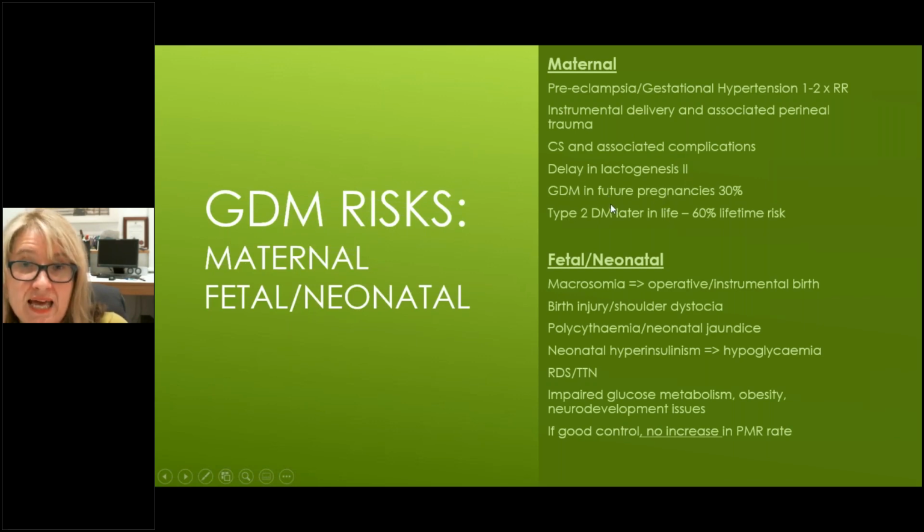30% of women who have GDM in a pregnancy will get it in a future pregnancy, and there's a 60% lifetime chance of developing type 2 diabetes for these women, so it's a bit of a warning sign as to what they're prone to later in life. Fetal and neonatal consequences, again, much the same. So if we have macrosomia, operative or instrumental birth, and the birth injury and shoulder dystocia that can be associated with that. These babies too can be polycythemic and have more jaundice. Neonatal hyperinsulinism can again cause the hypoglycemia and also the respiratory distress syndrome and TTN. And again, the same sort of long-term issues of impaired glucose metabolism, obesity.